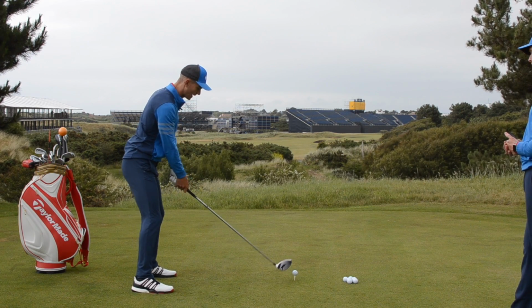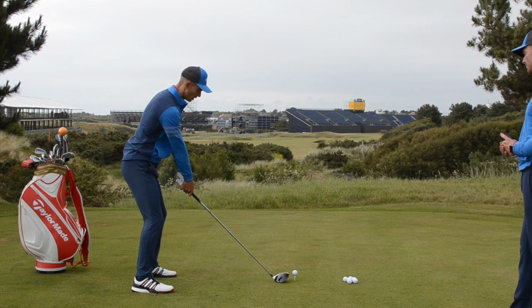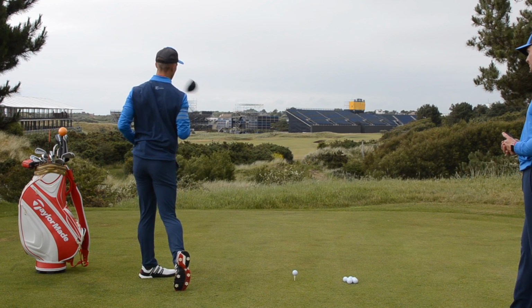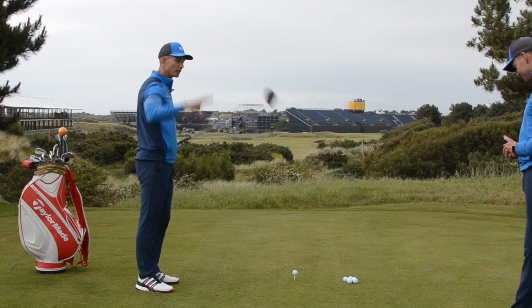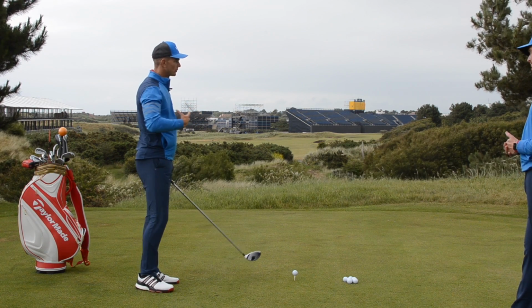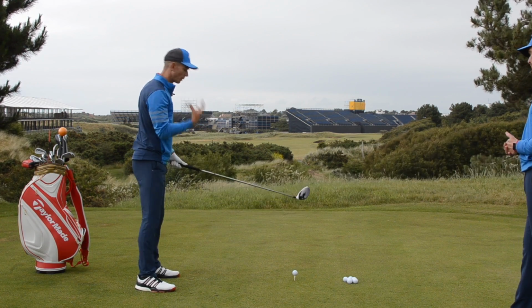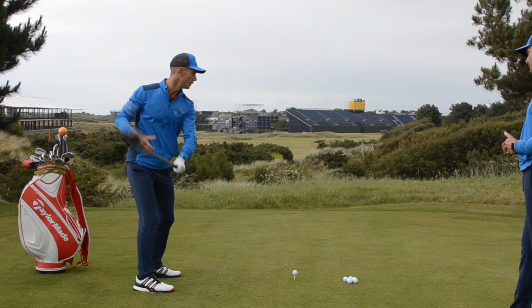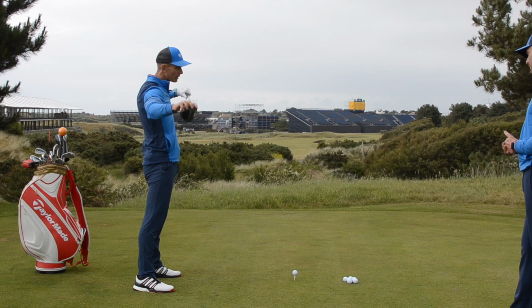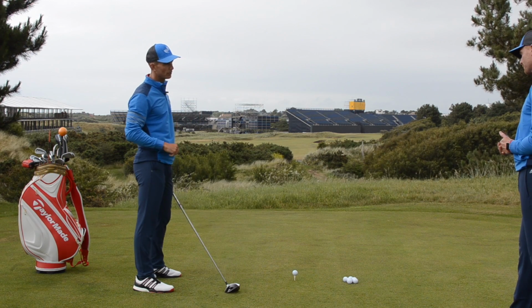I'm actually going to swing this faster but a slower tempo. So turn with the transition. So the tempo is much slower. It looks slower, but the club head is traveling faster. Guaranteed. And if you can involve that into your golf swing, so if you're thinking it's too fast, it's probably because you're not creating the turn and you haven't got this transition. If you get those two involved, the swing speed will probably go up and the tempo is going to be much better.